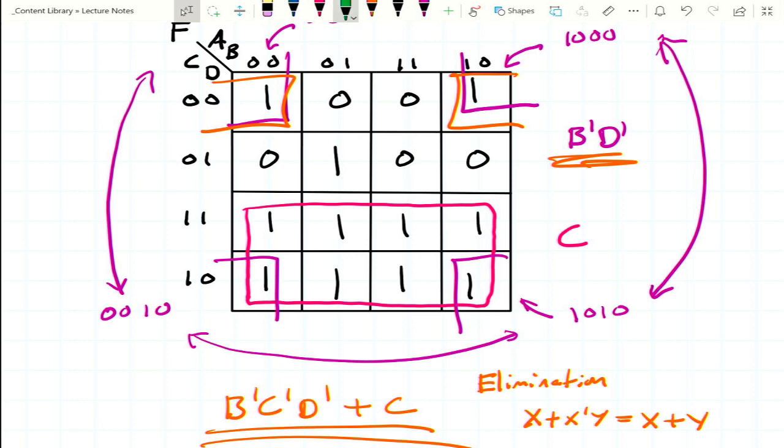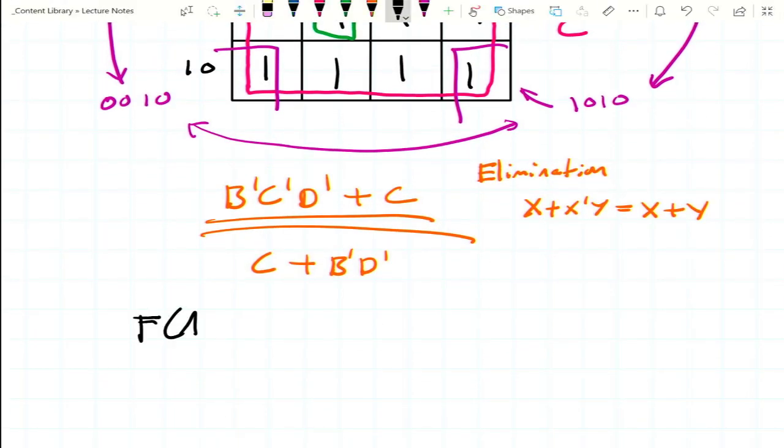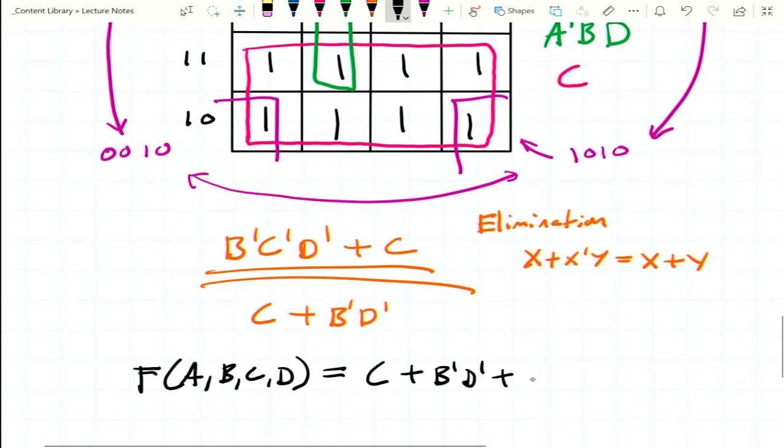So yeah, if I combine those two terms, I get A prime, B, and D, which means our final answer after all of that mess, F as a function of A, B, C, and D is equal to C or B prime D prime, or what do we have? A prime, B, and D. William asks, so as long as you don't use all the blocks in a group to form other groups, it's okay. Yeah, exactly. There needs to be at least one block that wasn't used somewhere else to make it worthwhile.